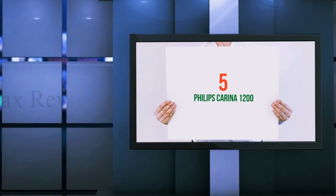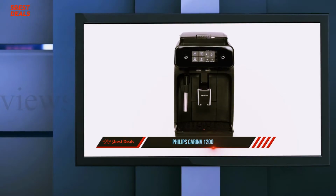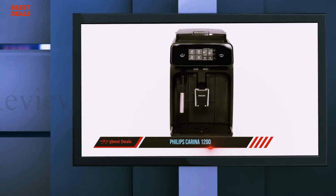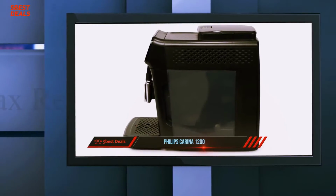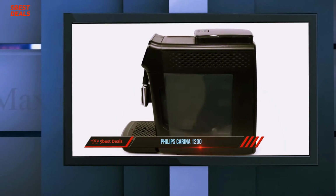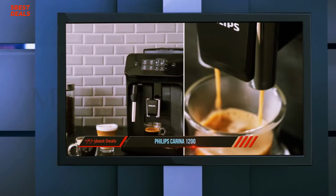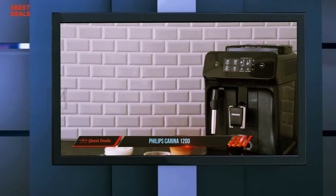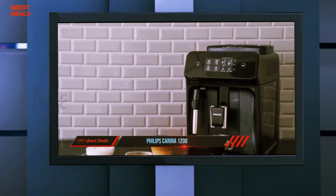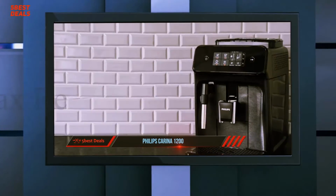Starting at number 5. Philips Carina 1200. The Philips 1200 Carina offers an unparalleled combination of value, performance, and ease of use. From the ability to explore a world of whole bean coffee, to simple and effective maintenance guides and AquaClean filtration, to the wide array of drinks it can produce, the Seattle Coffee Gear exclusive Carina is the ultimate value proposition in home coffee equipment. Shift your coffee paradigm today with the Philips 1200 Carina.